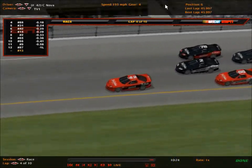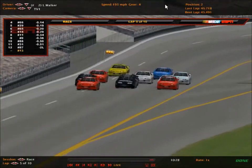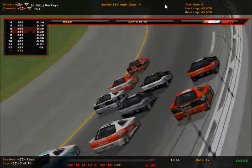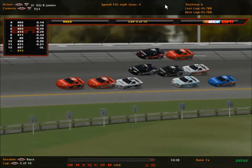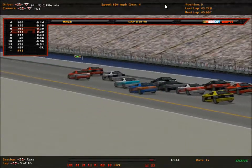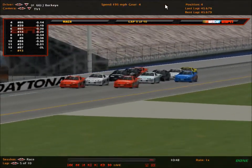Three wide now for second: Jeffrey Buckeye on the inside, as well as Luke Walker in the middle, and Dylan Poteet on the outside. So Jeffrey Buckeye clears that one. Brian James now into third. Charlie Fibrosis is up in this battle as well, as Luke Walker has Ian Dutta on his back bumper. Now Buckeye goes for the top spot as they go down the back straightaway.